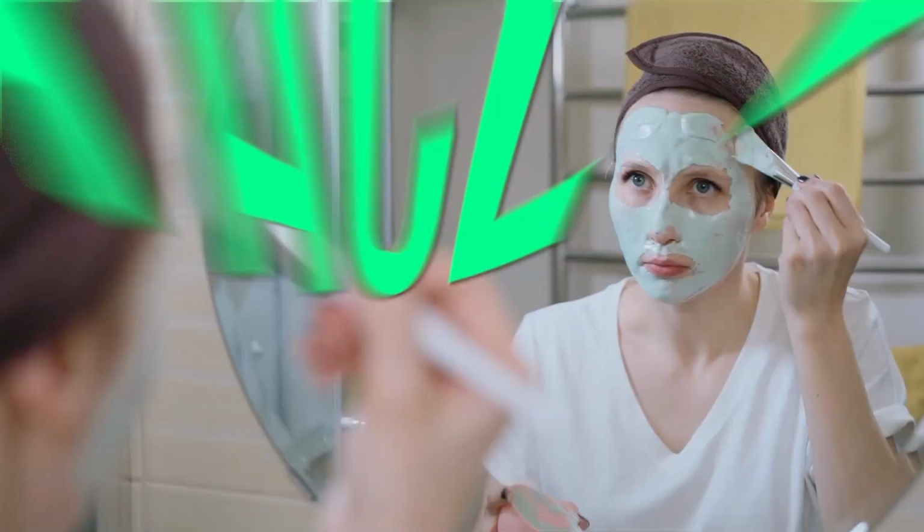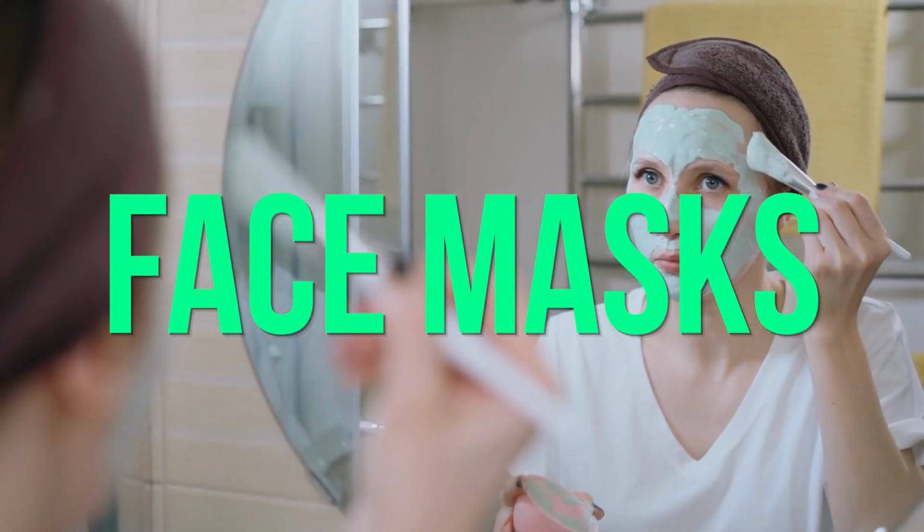Number 5, face masks. Now I'm talking about the facial sheet masks. You'll oftentimes get these at like Ulta or Sephora. They'll throw them in as a freebie, or you'll just see them at the end of the aisle at CVS right before you check out at the checkout, right? Now, if you're somebody who's experiencing no acne and then you get a small pimple or two, these might help.